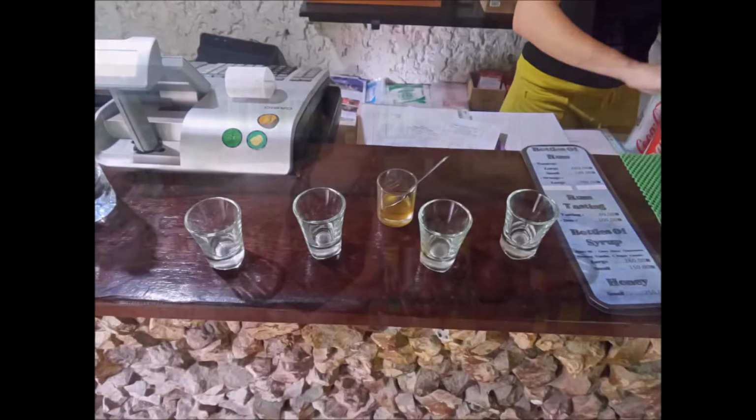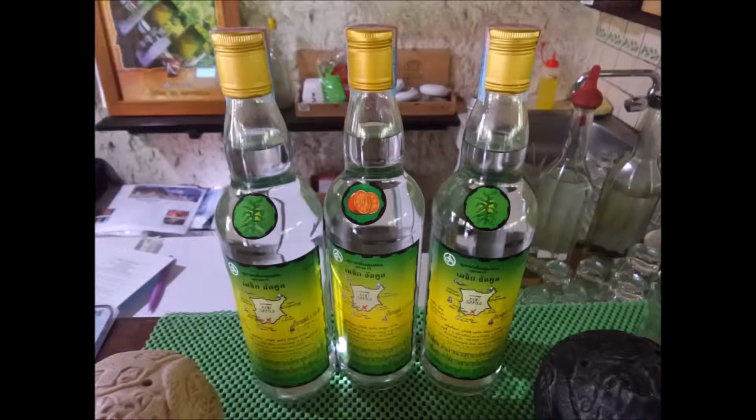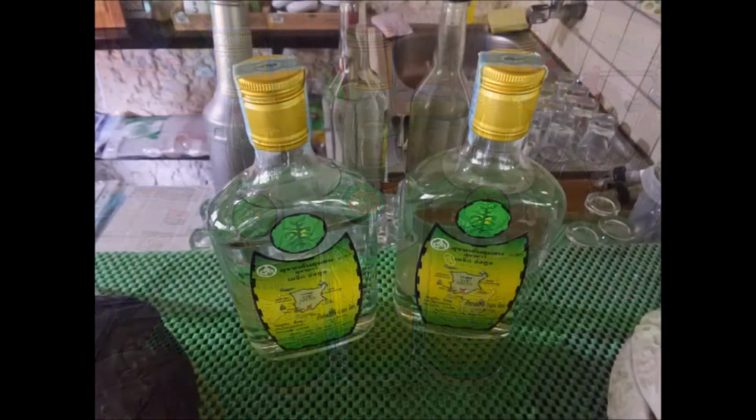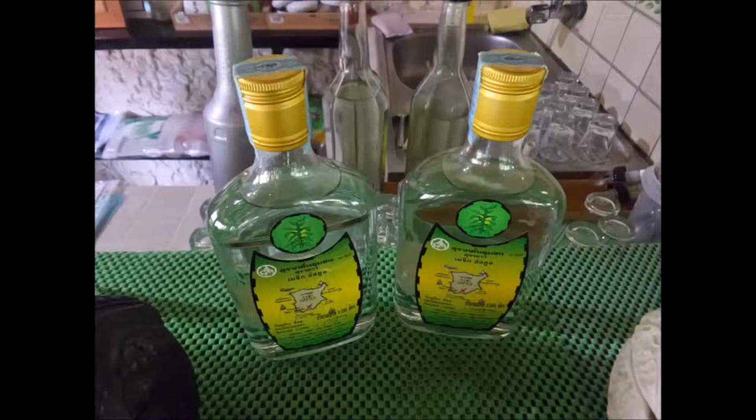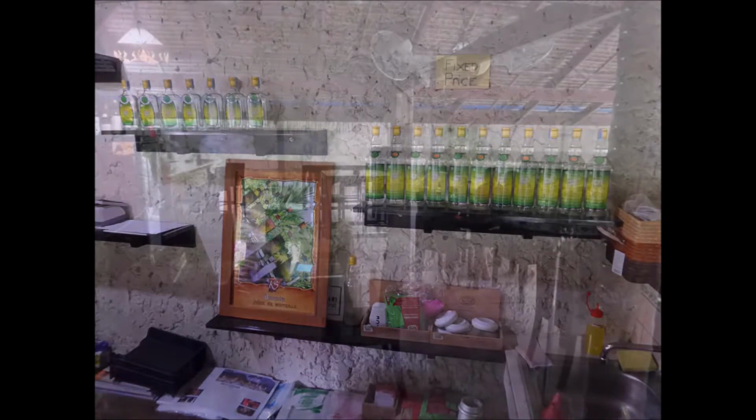And this is the young lady who was our bartender when we went over for the testing. She's quite happy to get us pissed, I think. There's two types of final rum. One was an orange, and I can't remember off the top of my head now what the other one was. Sort of fixed price sign up there. I think people come in and try and negotiate a better deal on the alcohol.